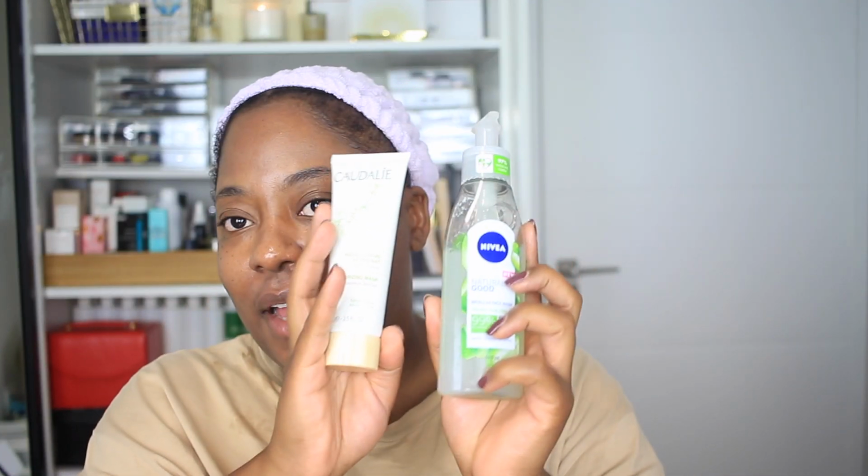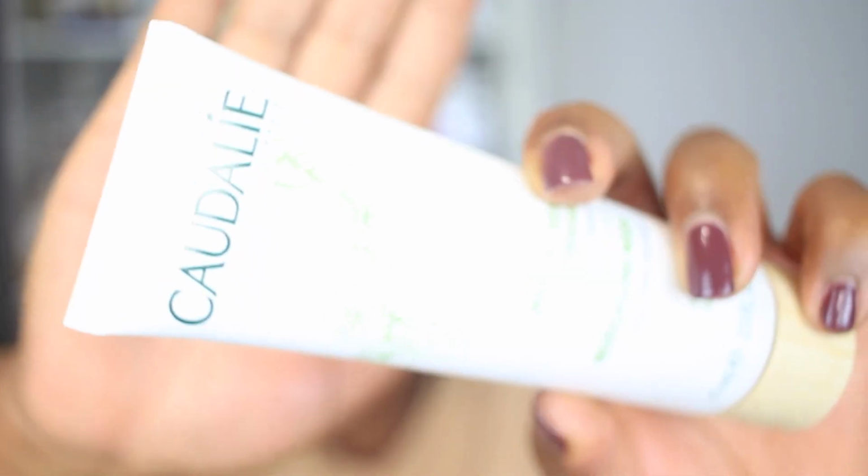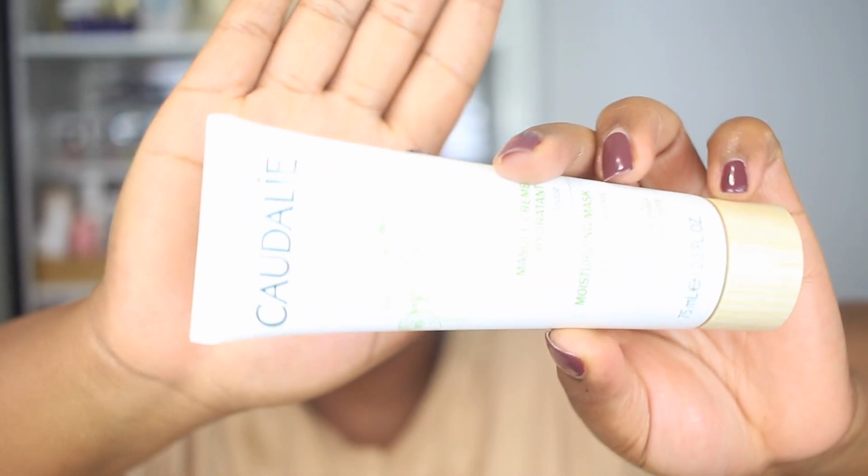So right now, if for example you wanted to put on a toner, you can put it on, but all my toners at the moment have actives in them, and I'm avoiding actives, so I'm not gonna apply that. So I'm just literally keeping my skincare simple. That's why I only use the gentle cleanser and the hydrating mask. I don't think this is gonna show on the camera if I tried to show you, because it's very white, but that's basically what it looks like.